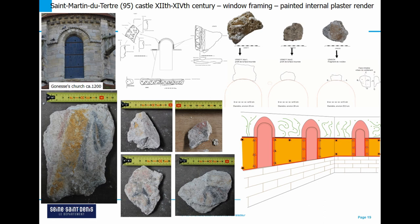Decoration of the interior and exterior of the buildings. This is a good example. It's Saint-Martin-du-Tertre, in which we found these fragments, which are little windows of around 30 centimeters wide, and the external decoration like that, which were from the 13th century. It's typical Romanesque construction, which in the 13th century was broken to enlarge the windows.